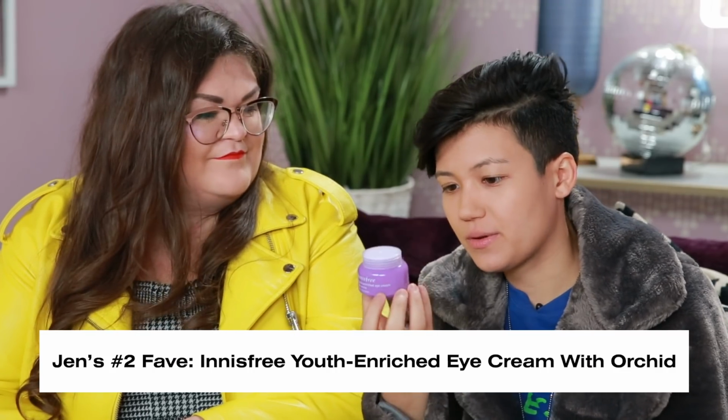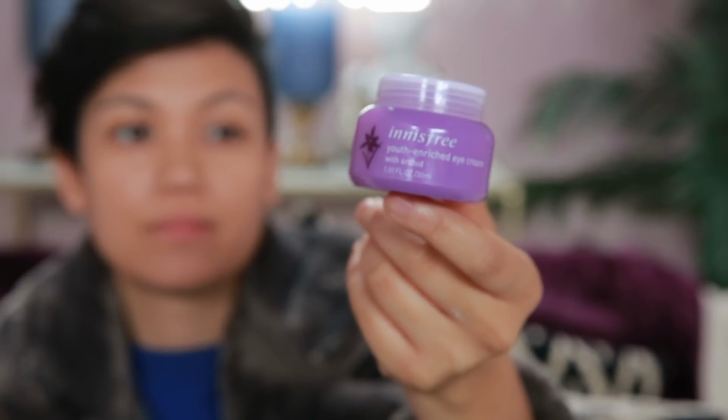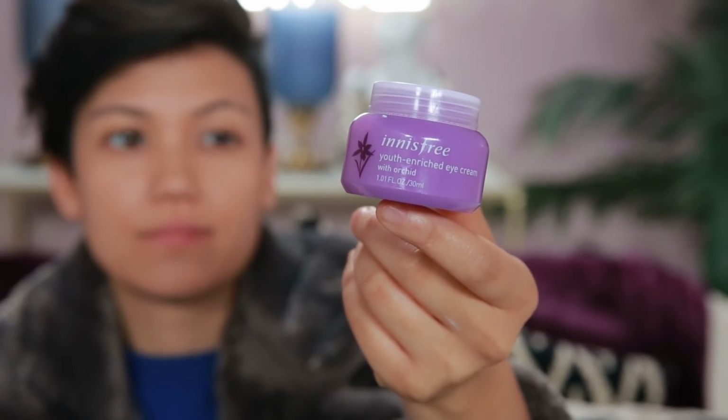Beautiful. What's your number 2, baby? My number 2, Innisfree Youth-Enriched Eye Cream with Orchid. So this is just the eye cream that I put on, honestly, twice a day, which you don't necessarily have to. You can put eye cream on just once a day. No, put eye cream on twice a day. Just keep putting it on. Just keep doing it.